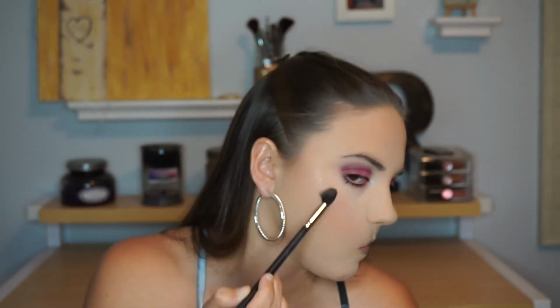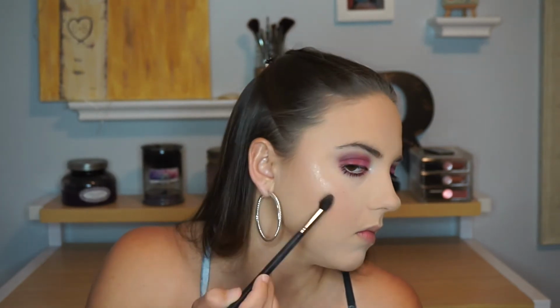For my highlight, I am taking the Wet n Wild Megaglo highlighting powder in the shade Precious Petals. I love the highlights, you guys, from Wet n Wild right now. I just feel like their formulas are incredible for the drugstore. The price is right. You honestly can't go wrong. They are so sheeny, shiny, glittery, but not in a bad way. There's no chunks of glitter or anything like that. It's so finely milled. It's super buttery. I am obsessed with it.